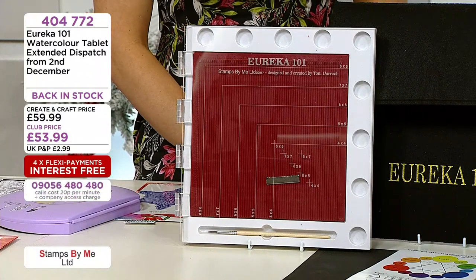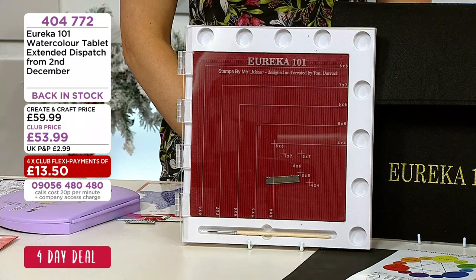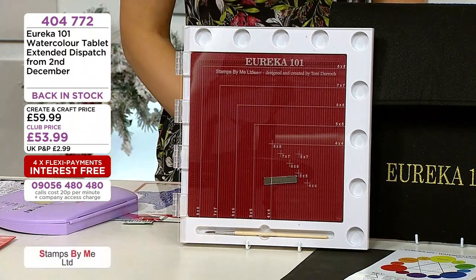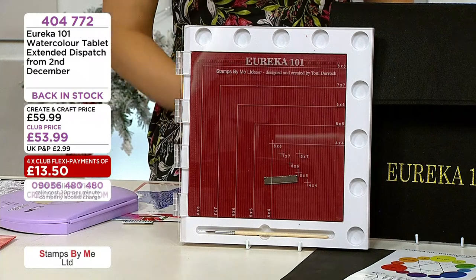Perfect for that. If you look at the front of the door, you can see the squares and the crosshairs, and it indicates the card sizes across the bottom, 7x7, 8x8, 9x9, and so on. And then you get the crosshair in the centre to show you exactly where you're stamping. You think it's going to end there?